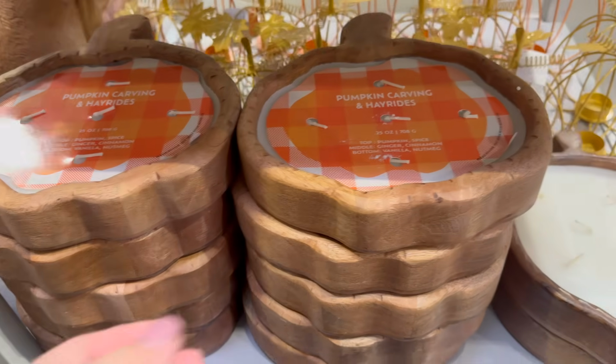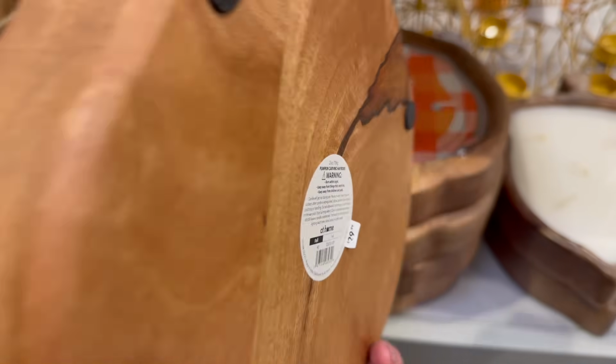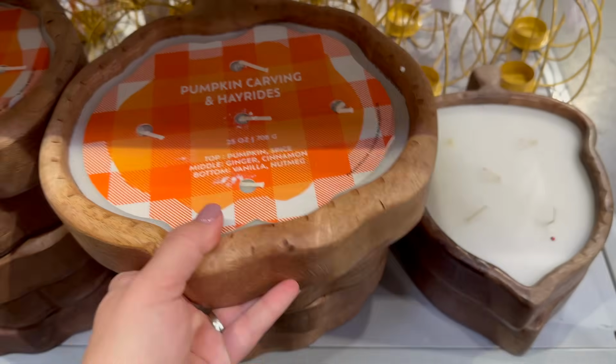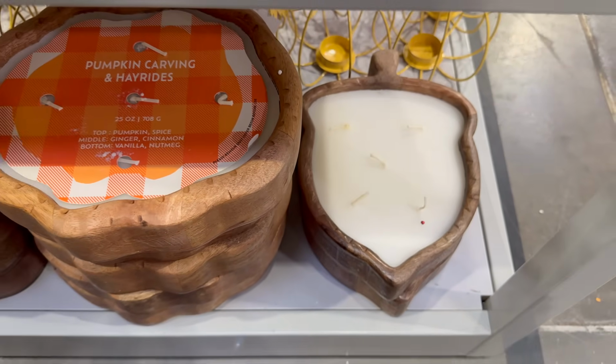They had these large fall candles. This one was in the shape of a pumpkin, which the great thing about this is you can reuse this canister for another candle or something else. But I also love the acorn one. I thought it was so adorable.